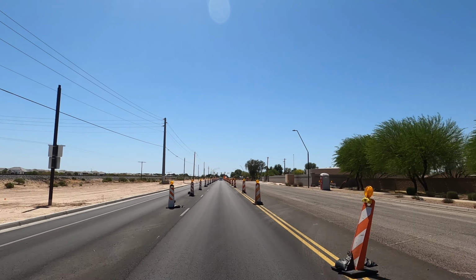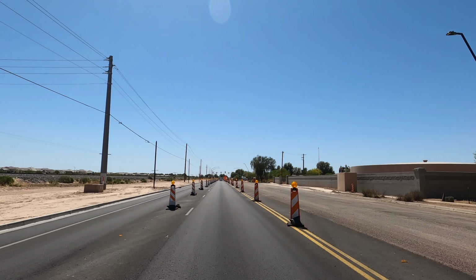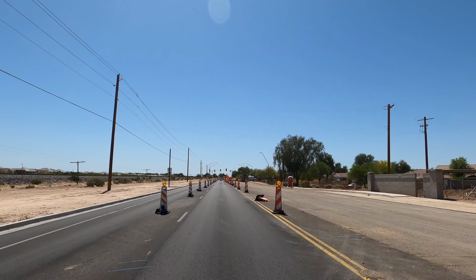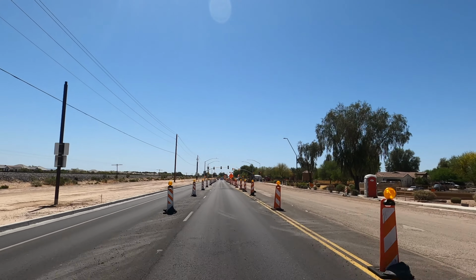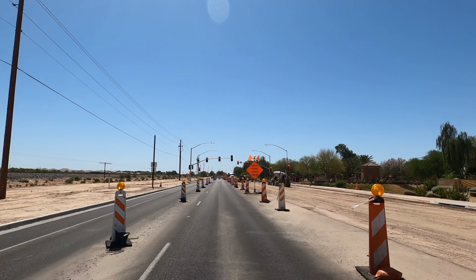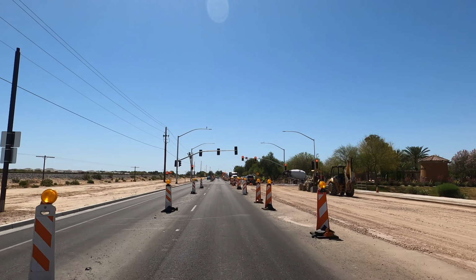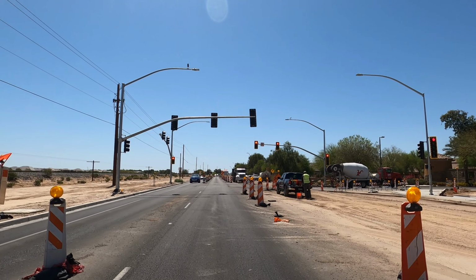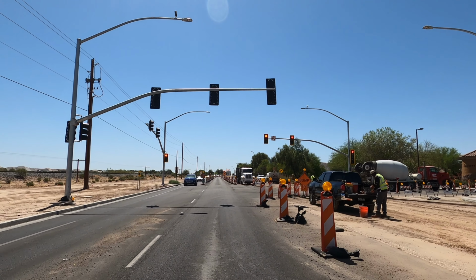And so we are heading straight into the heart of one of the faster growing areas of Queen Creek. And it's nice to see that they are ahead of the curve, getting these roads widened just in time for the traffic. I don't know about you guys, but we can all think of that town that maybe didn't plan so well, and the growth came, and then the roads were super congested.